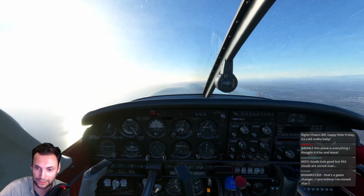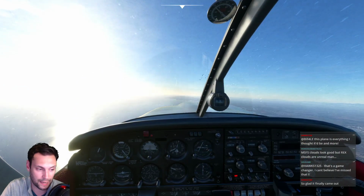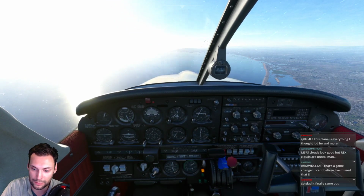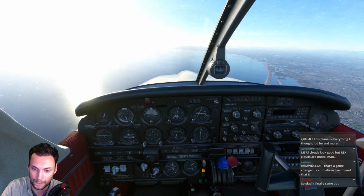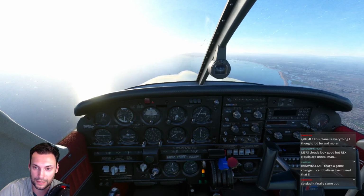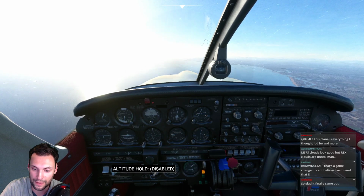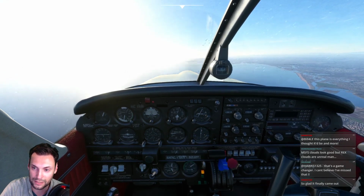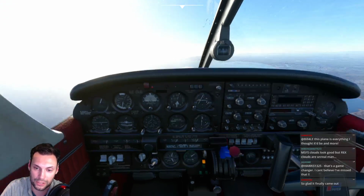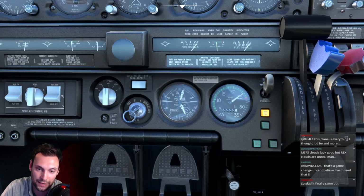Okay, so now let's check out the autopilot. We're a little bit high here, climbing out, so let's get back down to 4,500, which is the altitude I want to be at. I'm going to get the heading bug to move over right in line where we're going, and turn that on, and then altitude hold is enabled. This autopilot in real life does not actually have altitude hold, but JustFlight added it, and it's right on that Piper logo. You can see altitude hold enabled, so you can just hit that.